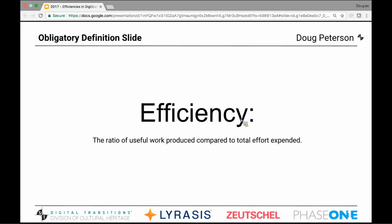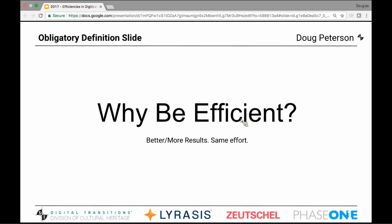So efficiency is the ratio of useful work produced compared to the total effort expended, or put more simply, your output versus input. And the reason we want to be more efficient is because if we're more efficient, we get more and better results out of the same effort.